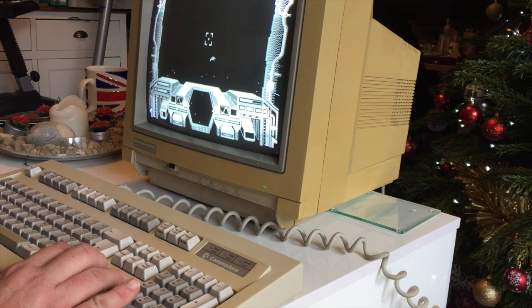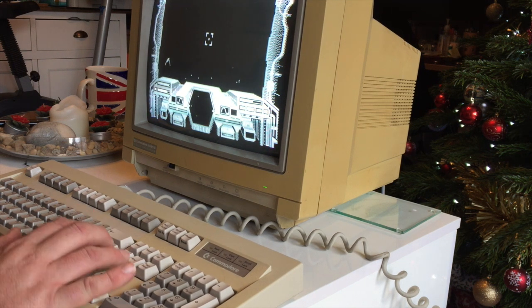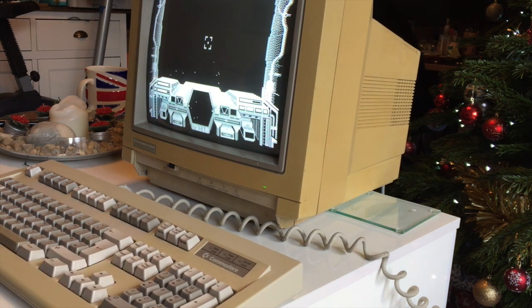I might try and find some more games on it and work out why it's not in colour. Well, I can go down. Right, okay. Excellent.